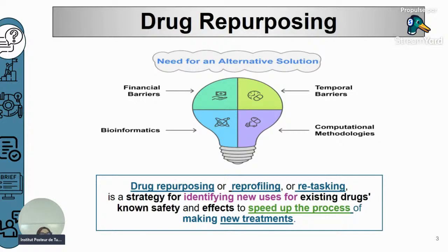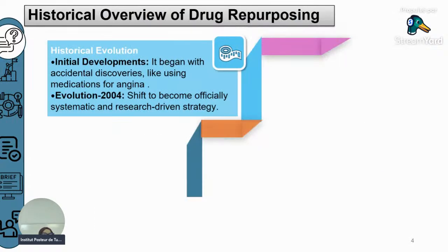Here we are presenting our proposed solution, which is drug repurposing, a promising strategy for addressing these challenges. Drug repurposing, at its most basic level, is linked to recycling drugs, where we identify new uses for existing drugs, known for their safety, to speed up the process of making new treatments. I have to mention that we can say drug repurposing or reprofiling or also retasking. To better understand this approach, I will go through its historical evolution.